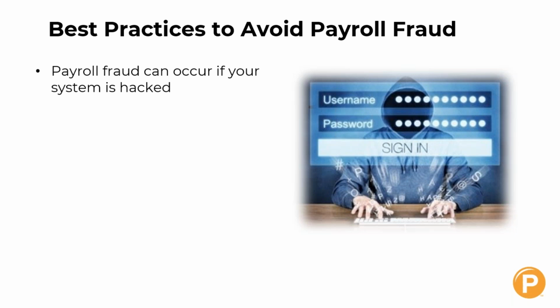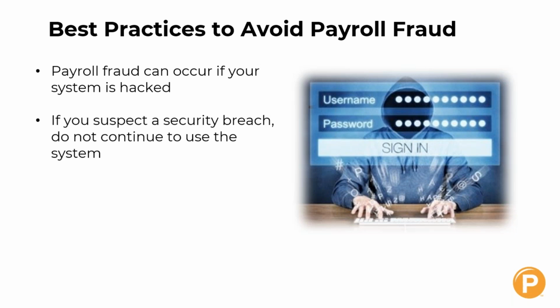Okay, payroll fraud can occur if your system is hacked too, not just through emails and people sitting at their desks, but if your system is hacked, that would be the worst case scenario, I think. If you suspect that there's been a security breach in your system, stop using it. Shut it down or just leave it standing there and call your IT department.